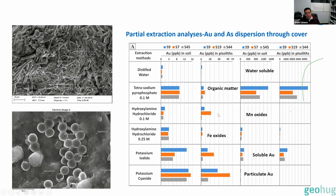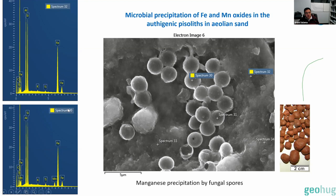And I will show you something interesting here: part of the gold is associated with iron and manganese also. We haven't tested that, but we are going to do more work on it. Quickly, here is the image. We did EDX spectra on this microbe and on the surrounding matrix. In spectrum number 30 there is some manganese in this microbial form, but the surrounding matrix doesn't have manganese. So this bacteria has a control on the precipitation of manganese, which is actually picking up some of the gold.